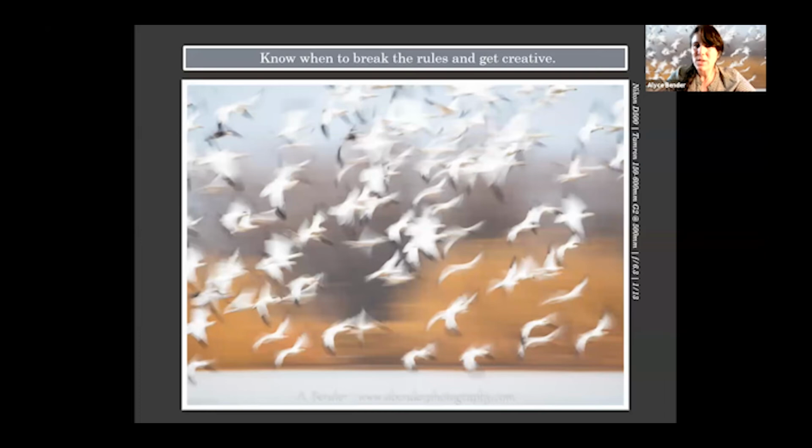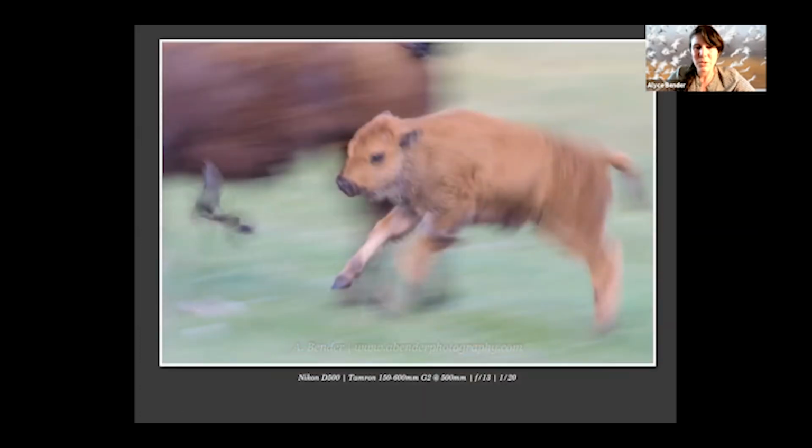And then there's knowing when to break the rules and get creative. I teach an entire other webinar on creative techniques, but do play with things like slowing your shutter down when it comes to movement. It can create some very interesting images that bring in the arty side, the creative side. It's not for everyone, but it's something you can definitely play with.